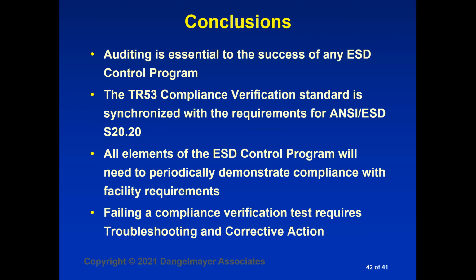Now, it will depend upon your company as to whether your auditor does anything other than auditing. In general, your auditor just says, this is not working, it needs to be fixed. Someone else needs to come along and do troubleshooting and corrective action. The troubleshooting will often use the same instruments that are used during the compliance verification. So the skill of the auditor might be useful in troubleshooting, but corrective action may not be the job of the auditor. That may be someone else's job to fix whatever has been determined is not working.